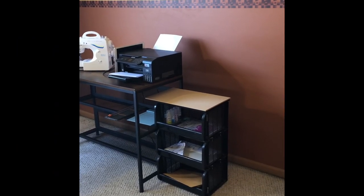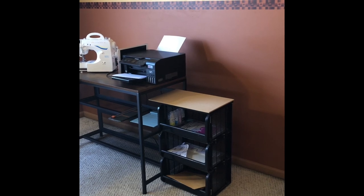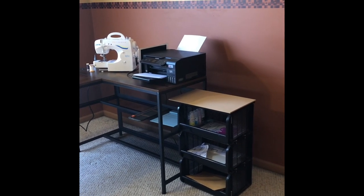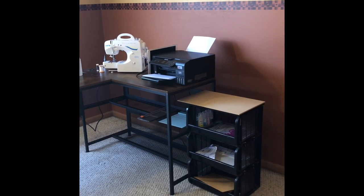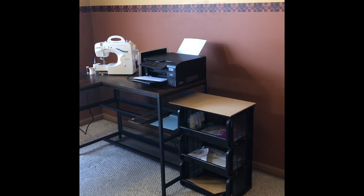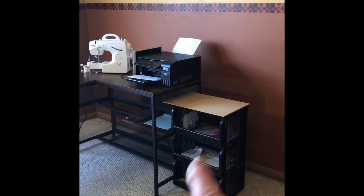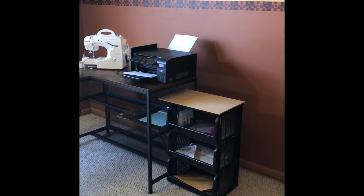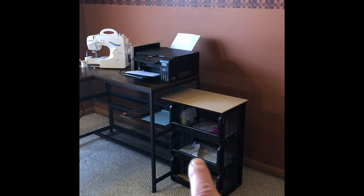Okay, I have set up my craft room. I'll give you a quick layout. You saw it with just the desk. I forgot to film it when everything was on the desk, but here's the setup to start. So I have a little three-tier cabinet here. I was going to put the printer on there, but it was shaking too much. And I have printer supplies in there, the ink and the paper.